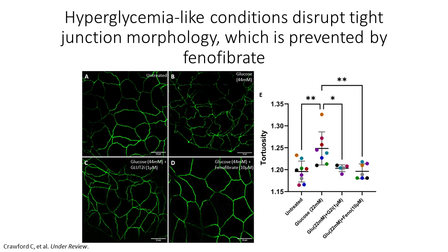This is baseline, and you can see that those lines are pretty bright and pretty straight. And we can measure the straightness or tortuosity of those lines. If you compare the untreated to the glucose, you can see how tortuous those lines are, and when we quantify it, we see that it's significantly higher. So the morphology, the structure of those tight junctions gets completely messed up. Instead of being nice, straight rows, it becomes all tortuous. And when we use the inhibitor, when we use the fenofibrate, that all goes away, so it looks very much like control. Again, very excited about that because we know that tight junctions play a significant role in that.